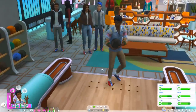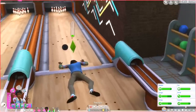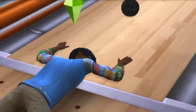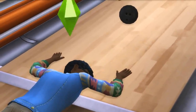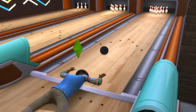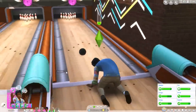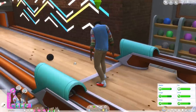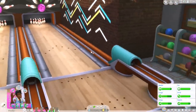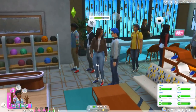Look at him with his little bowling shoes on. He's so cute. Oh, dude, are you serious? Literally his first bowl. Freaking birthday boy. Man down. Oh, jeez, Louise. See, this is why you're more of an artistic sim, because clearly you are not athletic in the slightest. That ball literally didn't leave your hand. You completely followed through with that.